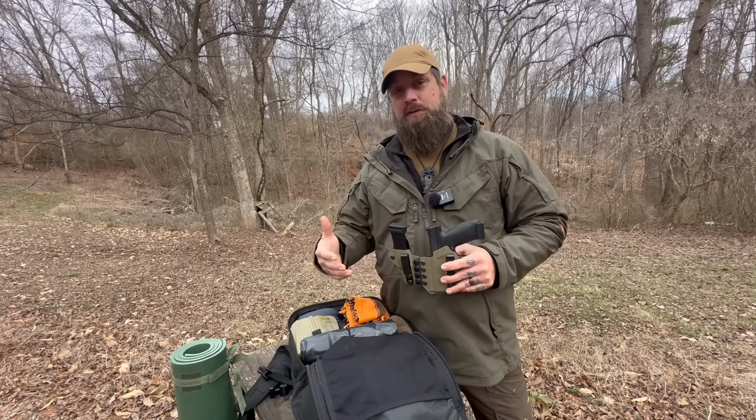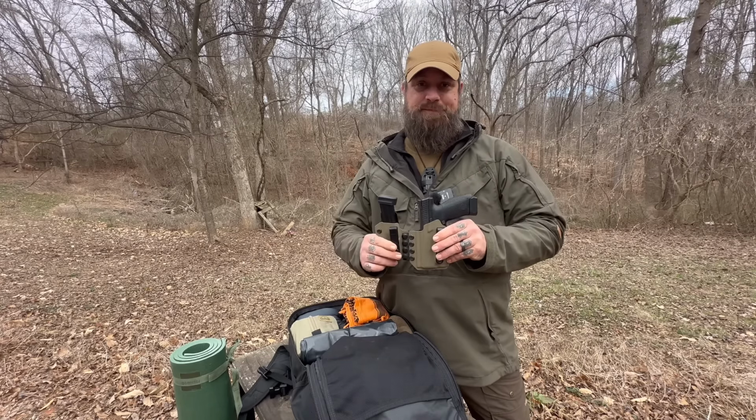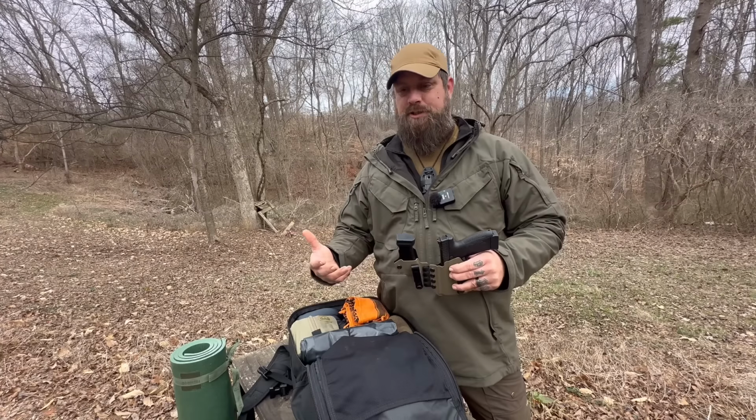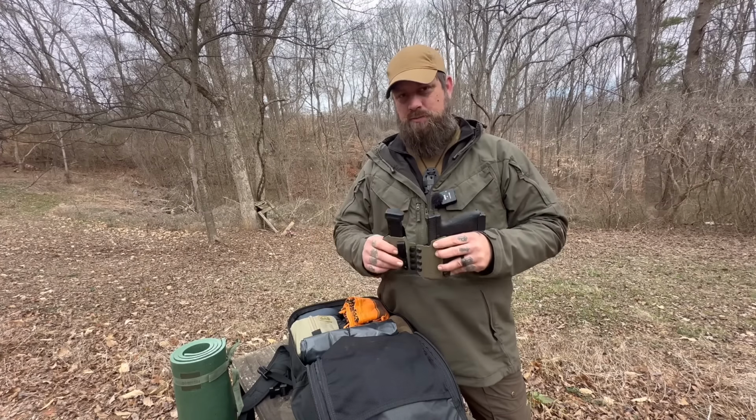They also had multiple options with this method of carry. Now they can conceal the weapon, or they can carry it strong side and separate the mag from the holster itself. Now, myself personally, I always tell people carry the biggest stick that you can carry. I carry a 10mm, but in this case, I think they were just more comfortable having a 9.